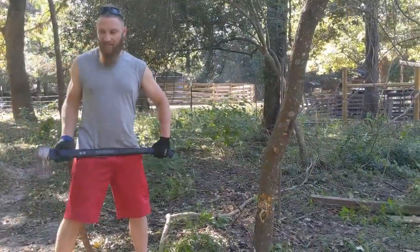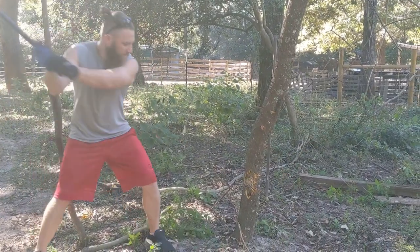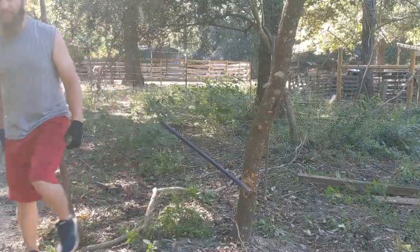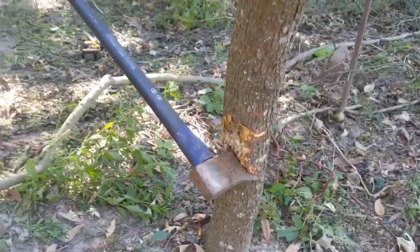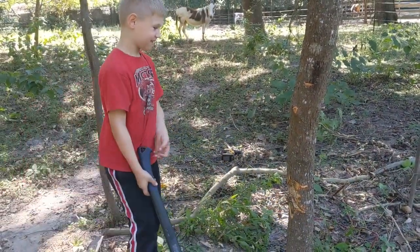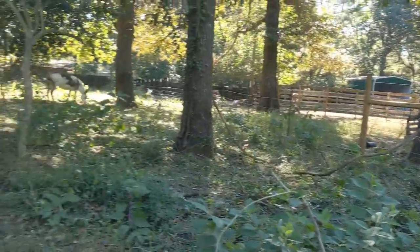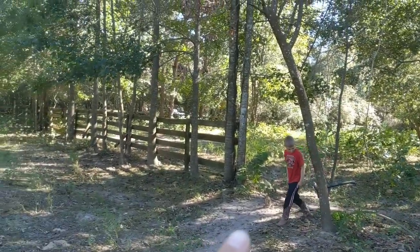All right, Papa's turn. With his axe. There you go. See if you can pull that axe out. Go for it. There we go. Good job, bud. So here's what we have this time. We just did this section right here. And then we still have lots more to go.